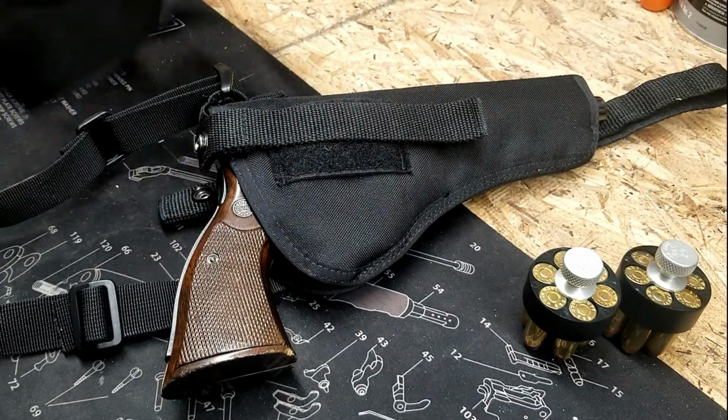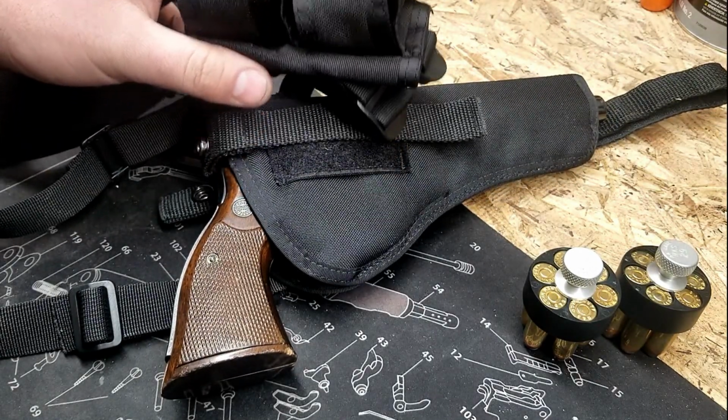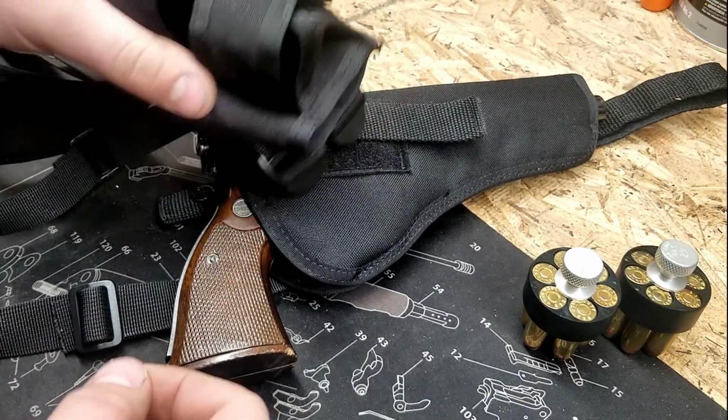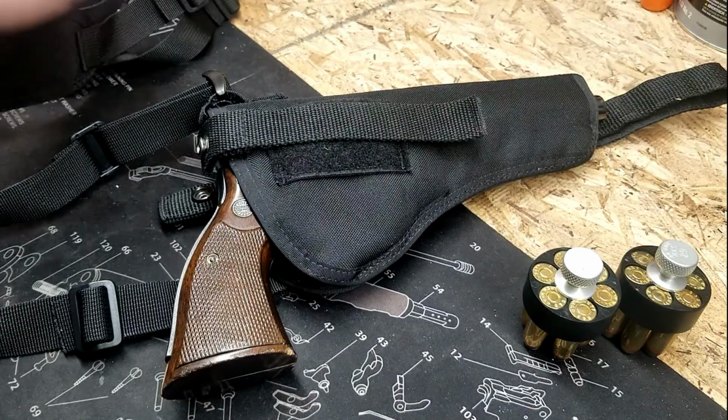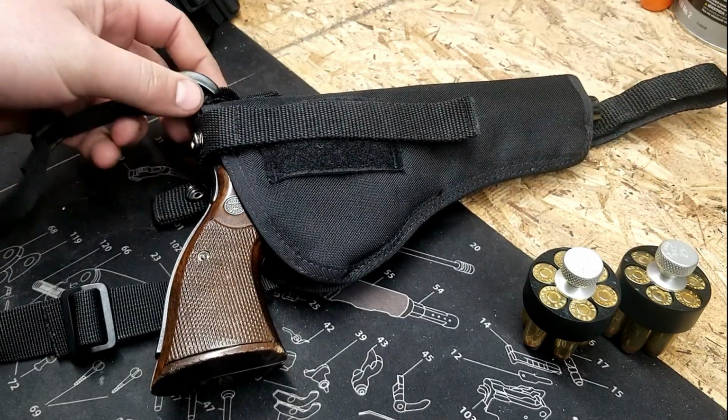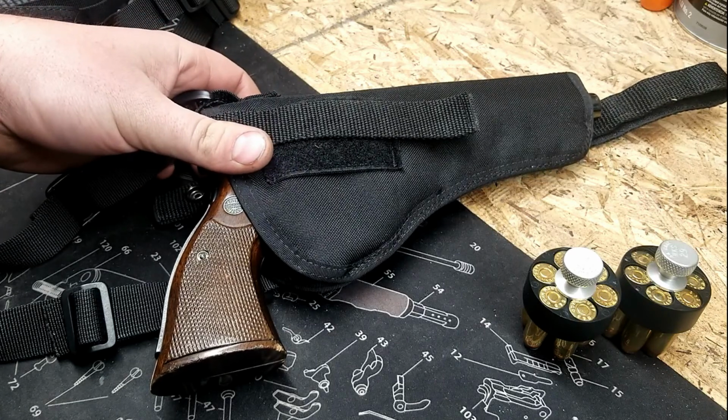With all the trips to the mountains I've been doing this year, this gun has gotten a lot of use going up there, so I just wanted to include it. That's really it, just for the mountains. I don't carry this in regular everyday life, just for trips like that.